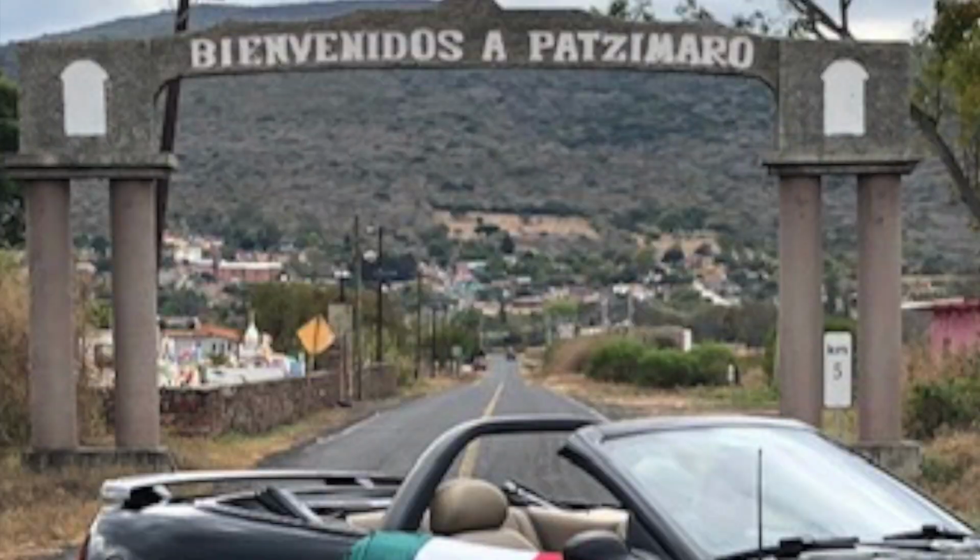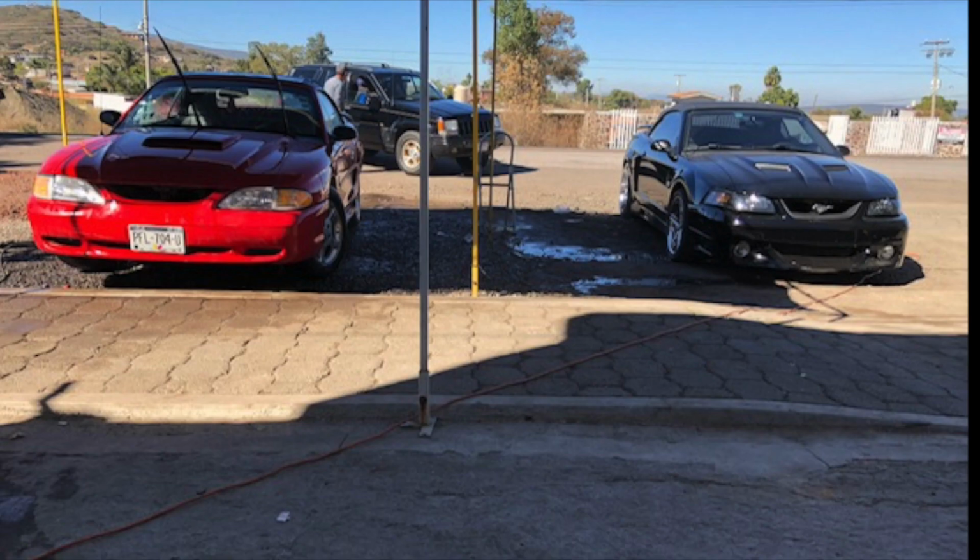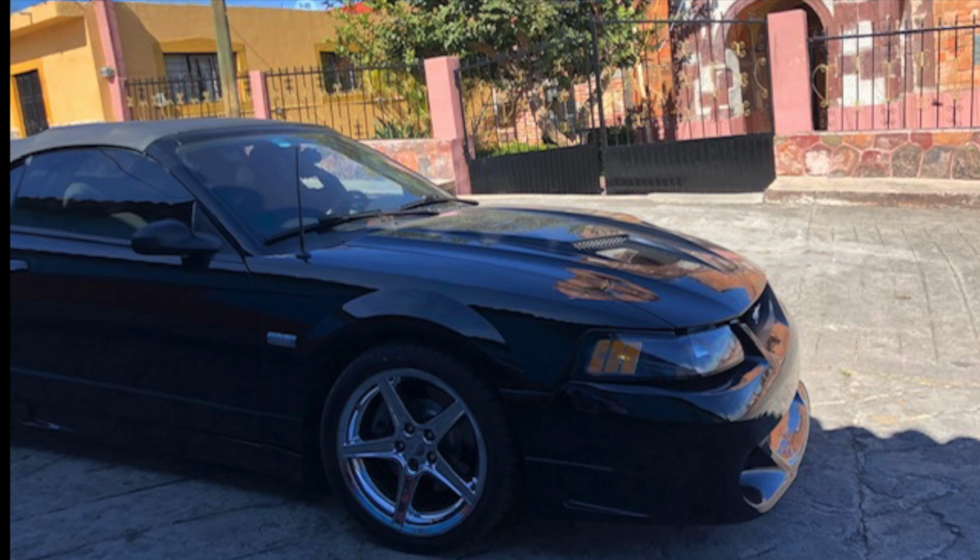Here you can see it parked under the sign that says Bienvenidos a Patzimaro. Bienvenidos means welcome, so that's his town there, saying welcome to this town. So here's some really cool pictures of the Mustang. The red one looks like it has a Mexico plate on it, and here's some other pictures of it down there. And he says that the car right now is sitting at 62,000 miles.